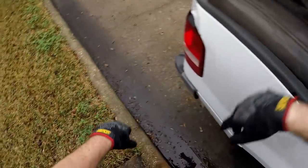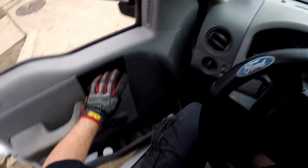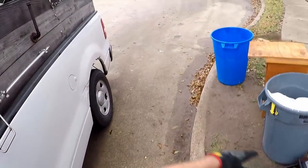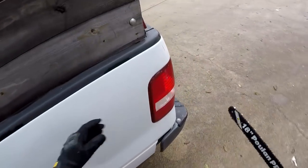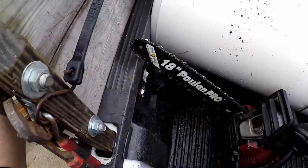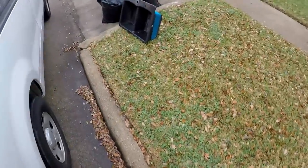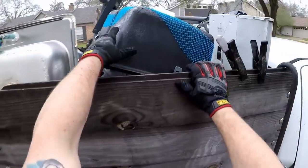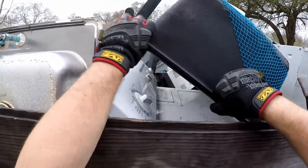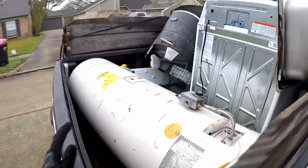Scrap. Ooh, I see a chainsaw. Chainsaw, baby. How y'all doing? Got me a chainsaw, y'all. Sinks and water heaters and Dutch ovens.